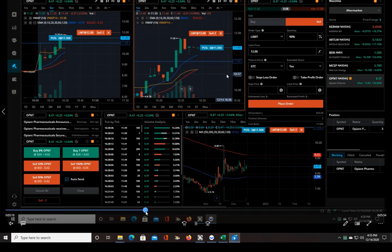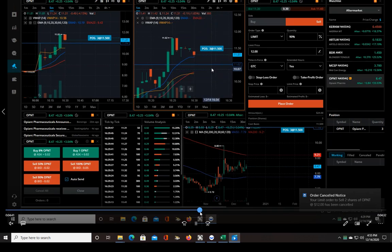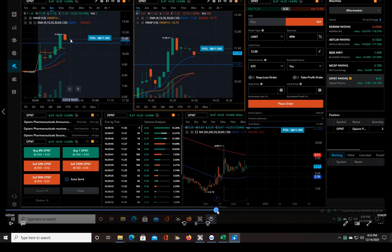Then this thing took a little while, and I was looking at my phone and doing other stuff and just keeping an eye on this once in a while. And then I didn't even realize it came down and hit my stop. I was looking at this level because that was what I'd marked out earlier for the pullback. So it did actually hit my stop, but then it bounced back up. So I missed the first opportunity to stop out.